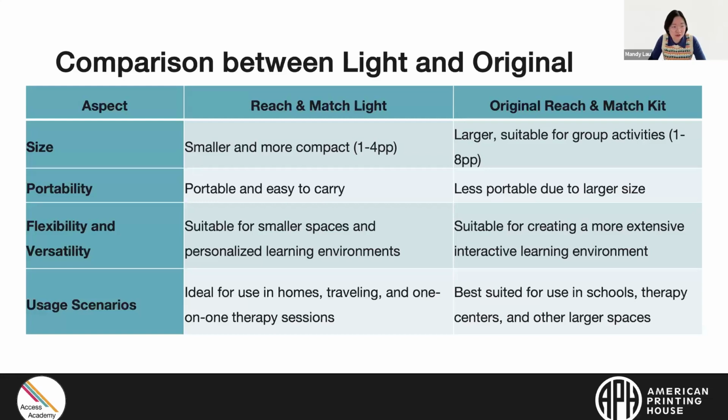In terms of flexibility and versatility, the Lite is suitable for smaller spaces and personalized learning environments, and the original kit is suitable for creating a more extensive and interactive learning environment, such as schools. And in terms of usage scenarios, the Lite is ideal for use in homes, traveling, one-on-one therapy sessions, and the original is best for schools, therapy centers, and other larger spaces.